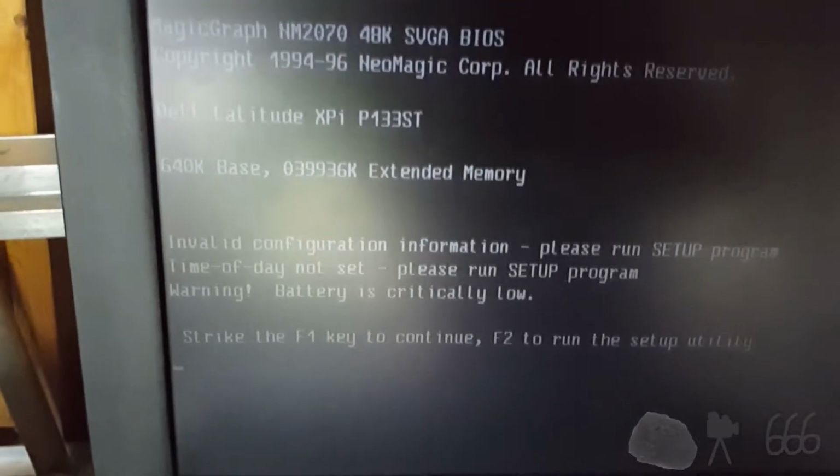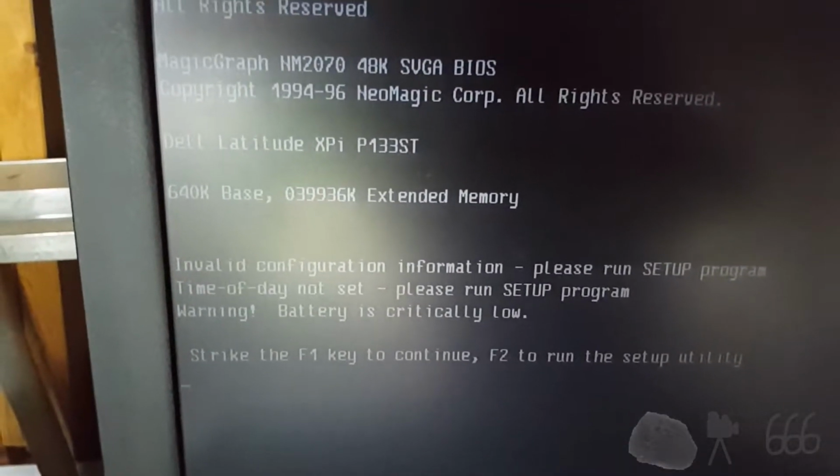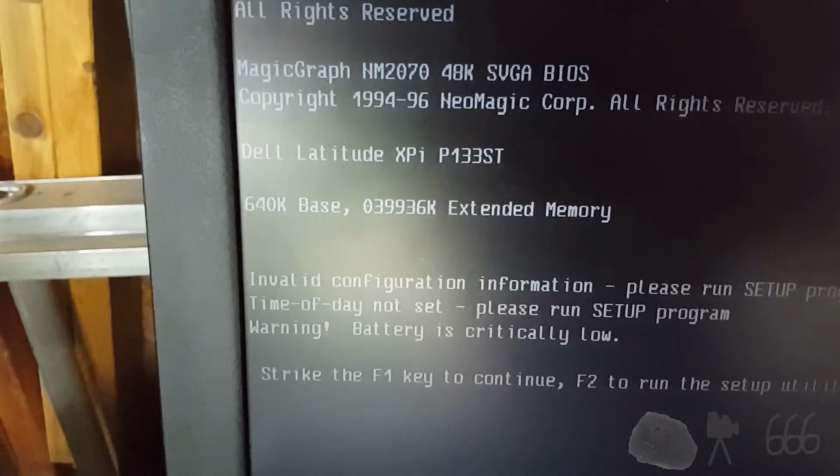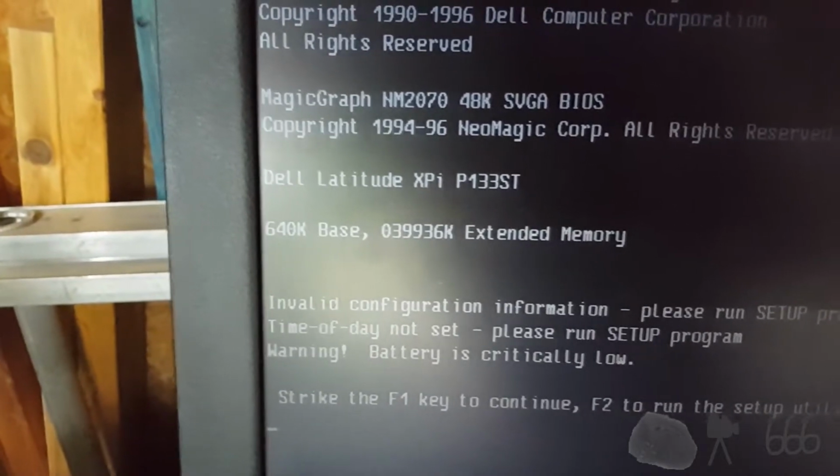Aha! That was the hard drive parking. But we've got 40 megabytes of memory, so it's got a 32 megabyte SIM in it. That could probably come out of there.